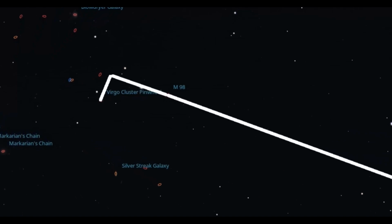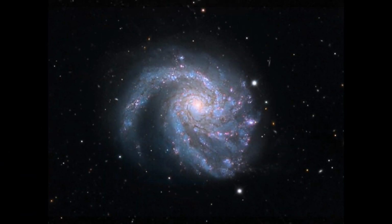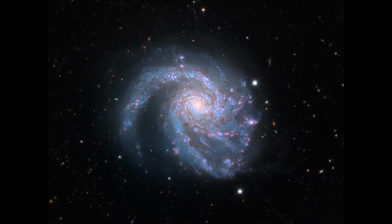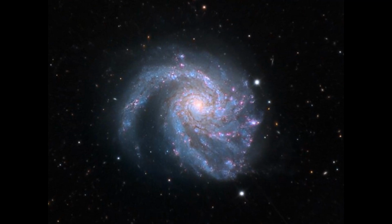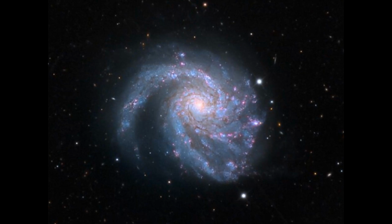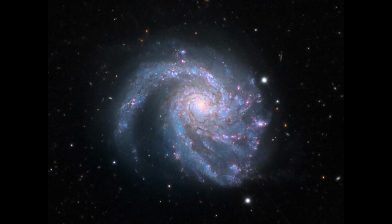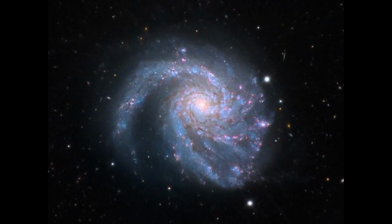This is where you'll find M99, a face-on spiral galaxy about 55 million light-years away. It glows at magnitude 10.2 and spans 5.3 by 4.6 arc-minutes in size. It has an asymmetric shape, likely caused by gravitational interactions with a neighboring galaxy.